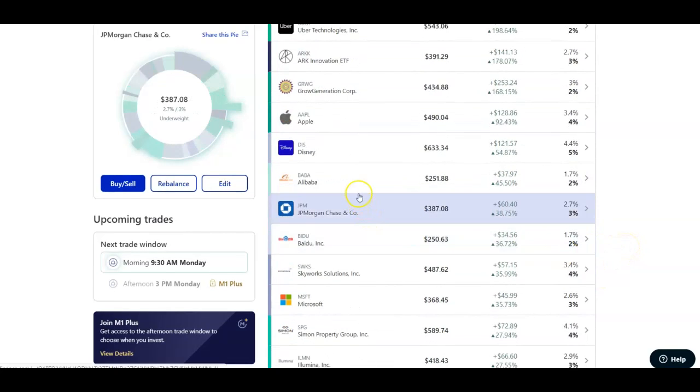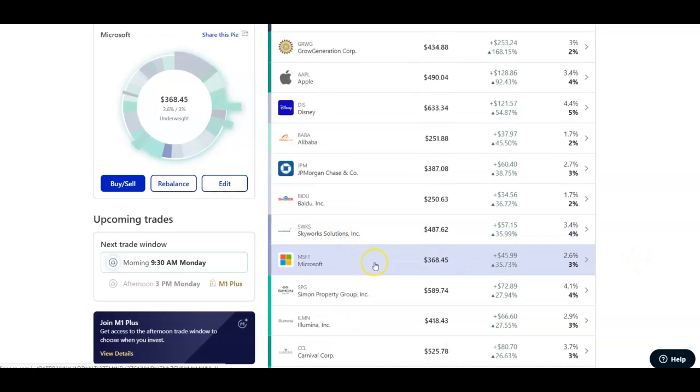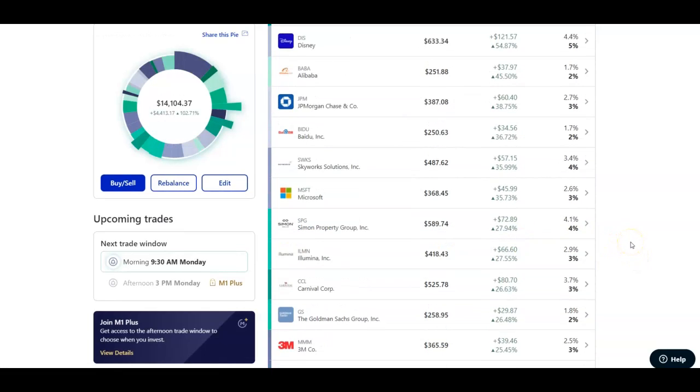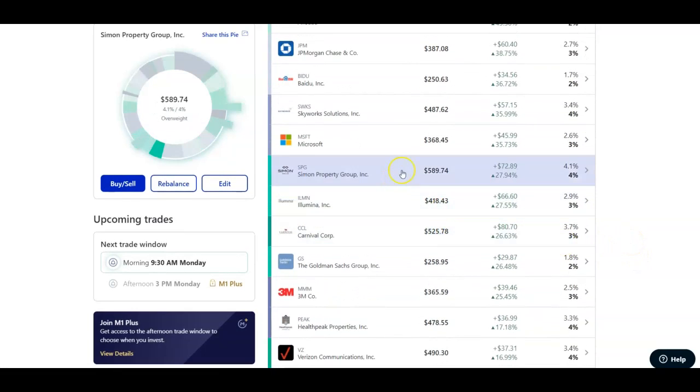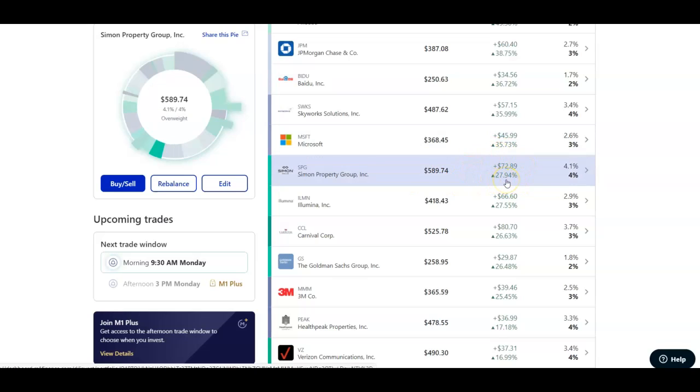Then it goes down to Alibaba, JP Morgan, Baidu, Skyworks Solutions, Microsoft, and then we get down into some of the real estate investment trusts. Simon Property Group is actually doing a little better than I anticipated. Had a pretty good month. It's up 27% now. I was actually down in this one for a long time, but it has since turned into a positive gainer for me at up 27%.